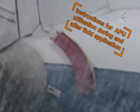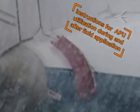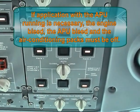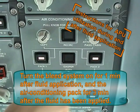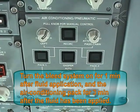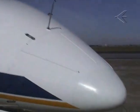The previous instructions for APU utilization during and after fluid application still prevail. If application with the APU running is necessary, the engine bleed, the APU bleed, and the air conditioning packs must be off. Turn the bleed system on for 1 minute after fluid application, and the air conditioning pack for 3 minutes after the fluid has been applied.